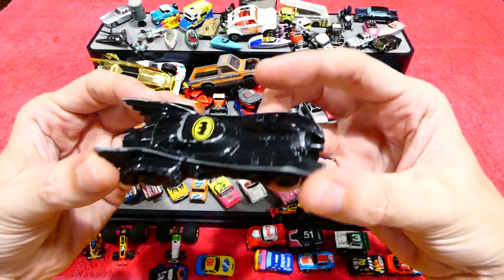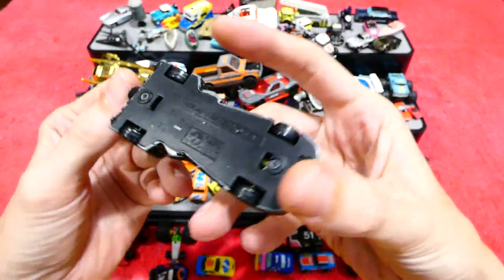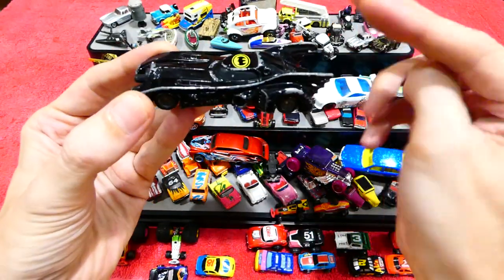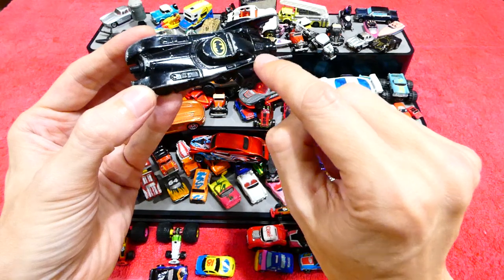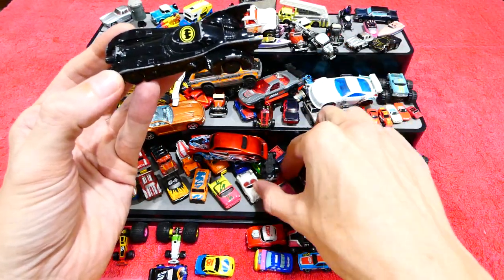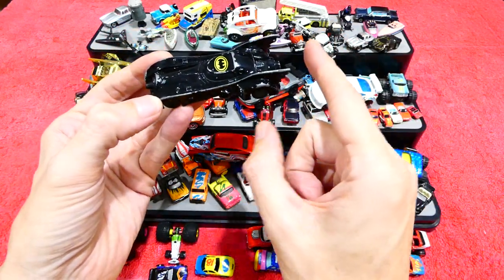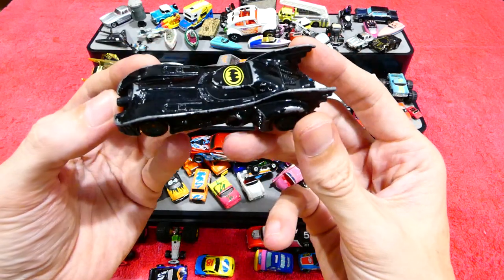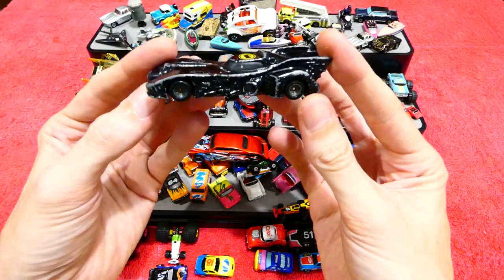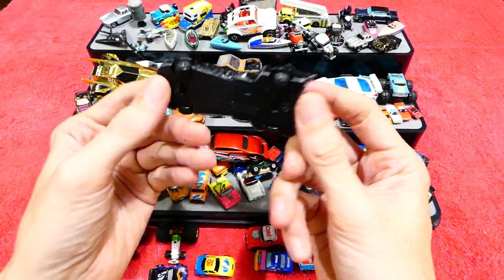is an old Ertl Batmobile. Quick look at the base for you. Very cool. I now have three sizes of this car from Ertl. I have the very small Micro Machine size, which is about yay big. I have one which is just a little bit larger. And now I have the medium size version. Not too sure what size this would be. It would probably be 1:55 scale possibly.